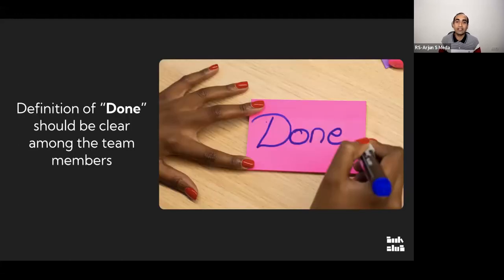And next, the definition of the word done. Because we are not together, we won't have an opportunity to actively discuss with others. That's where the word done is very important, because a team member may think done just means that he has completed his work and it is ready for review. Whereas another team member thinks that done means the work is completed and reviewed, ready to be launched. But that is not the case.